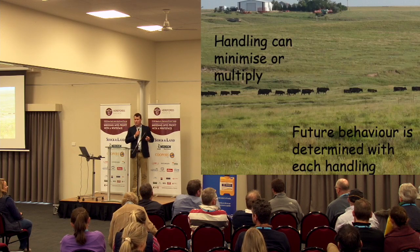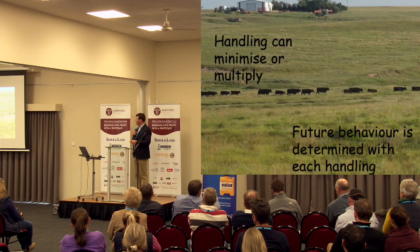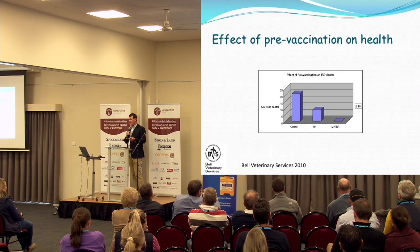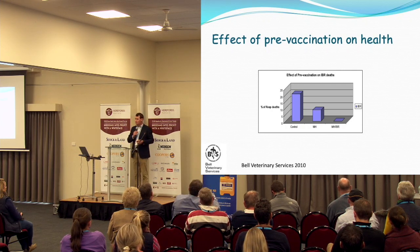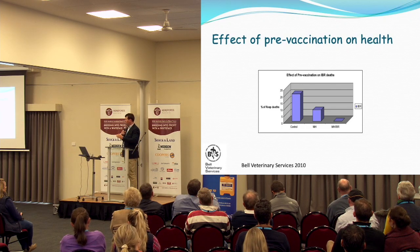Now briefly, we've got a little bit of time left. I'm going to get stuck in right now to some pre-vaccination work that we've done over the years that shows how we can add another arrow to our quiver and take down BRD in the feedlot, where this helps out. These are really shaky. If you have epilepsy, look away.